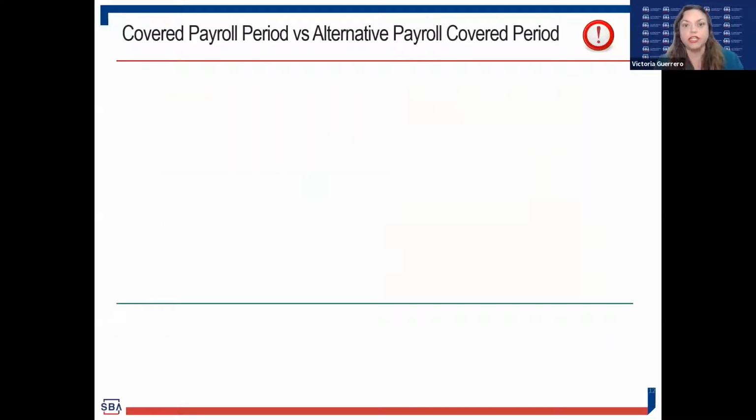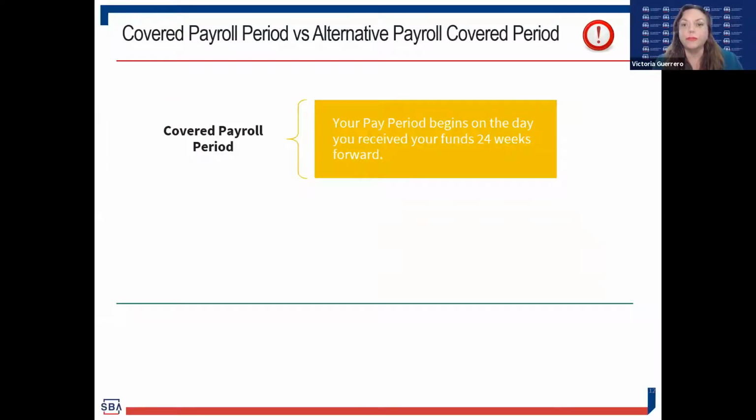Very important. You need to decide if you're going to go under the covered payroll period or the alternative covered payroll period. So for the covered payroll period, that means your pay period begins on the day you received your funds, and then you count that 24 weeks moving forward or 8 weeks moving forward. Just remember now the rule changed. It used to be for 8 weeks. Now you can do it for 24 weeks if you like. But your covered payroll period, when we refer to that, means you got your funds on the same day that your pay period starts. So you're going to use it that very same day. That means you're going to go under covered payroll period.